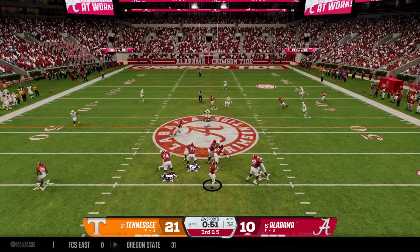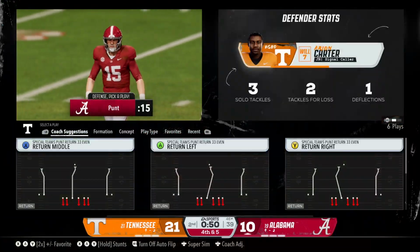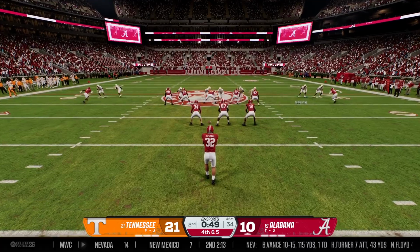Shotgun snap on third down. And he fires over the middle. It's incomplete. The Crimson Tide will bring the punt team on the field. This will be the second time they've had to kick it away.